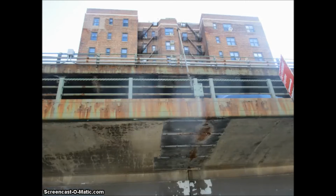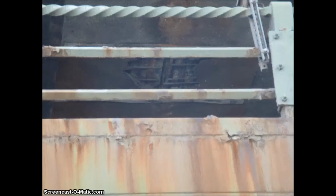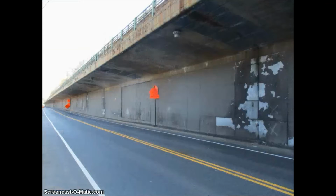Here again you can see rot. Now take a look where my cursor is right here. I'm going to do a close-up in the next screen, but this is going to concern you. Look at that. Chunks of concrete have just fallen away, and so has the mesh itself, meaning this section of highway could crumble at any moment and hit a passing motorist. This is not the only section like this.